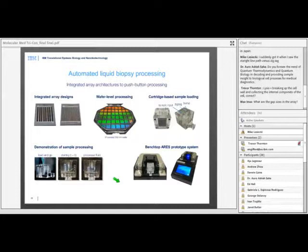No, I'll hand over. There are a couple of comments. Dr. Saha mentions quantum thermodynamics and quantum biology. That's an interesting concept. I haven't thought too much about quantum biology.